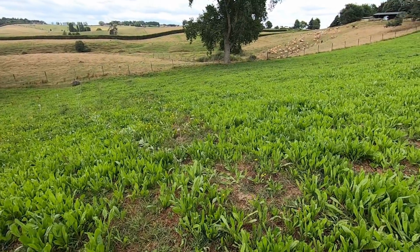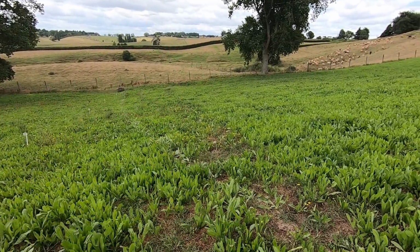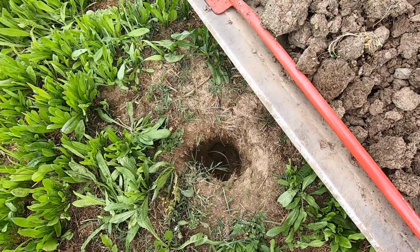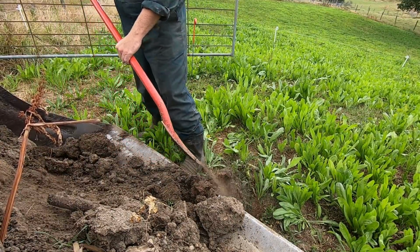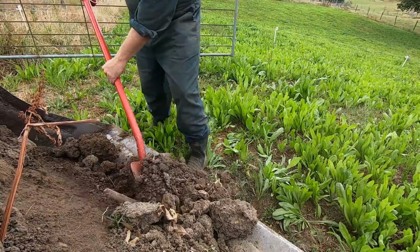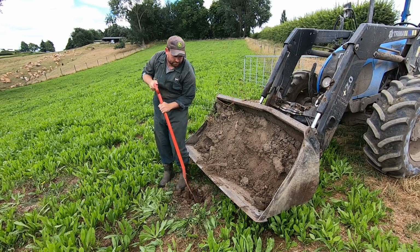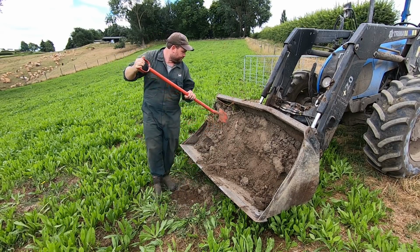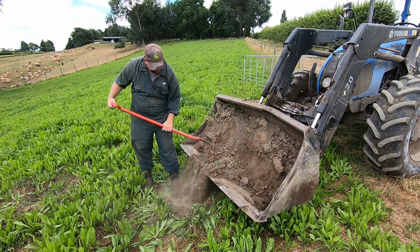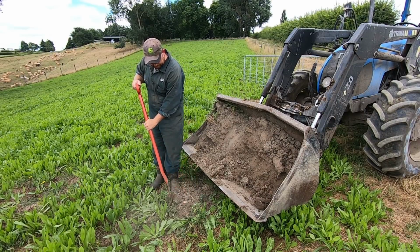The cows are coming in here tonight, and there used to be 2 paddocks here, so I pulled the fence out there when we planted this, but I forgot to fill in the strainer hole, so I've just come to do that now. That's much better. It was a real leg breaker before.